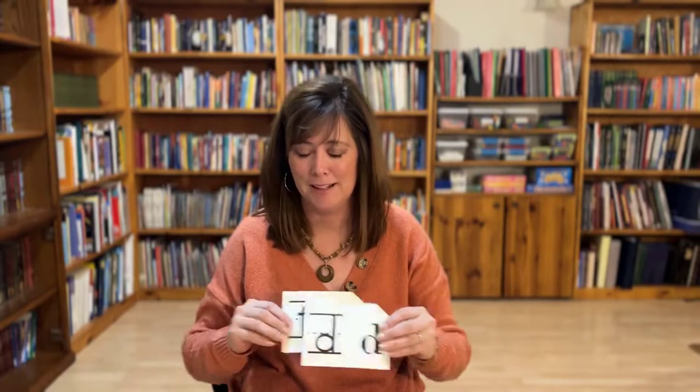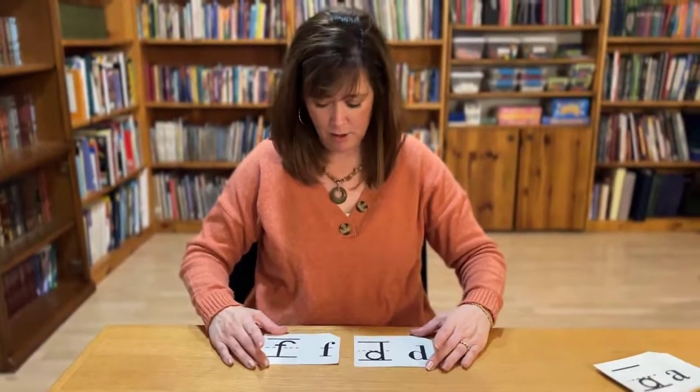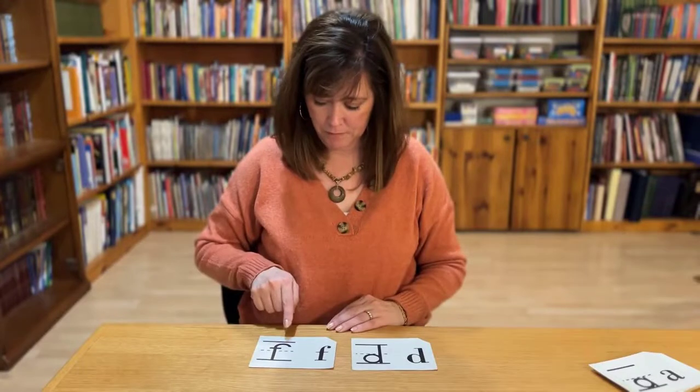Try to mix them, right? Sometimes I'll lay it down on the desk. Can you see the desk, Jude? Point it down so they can see. And I'll put it on the desk and I'll say, all right, what is this one?